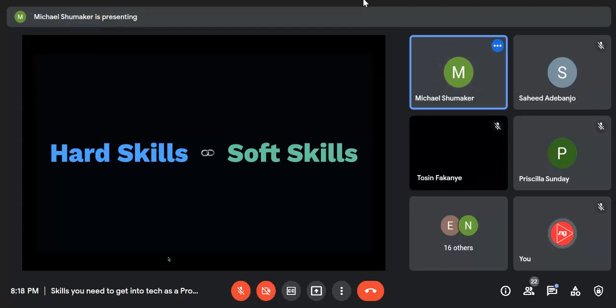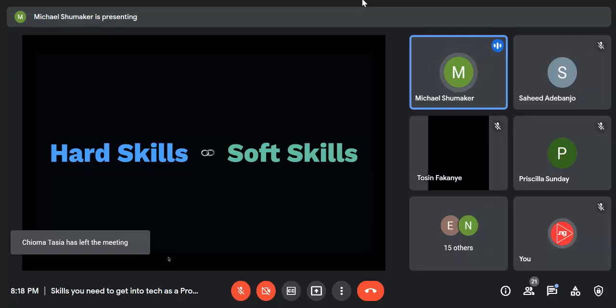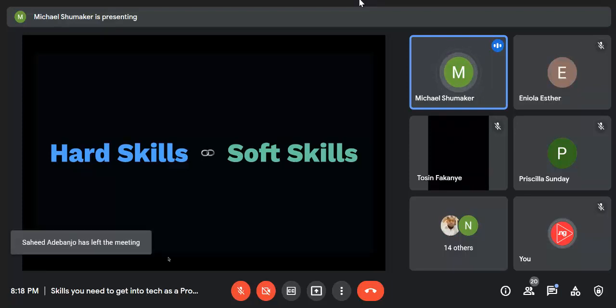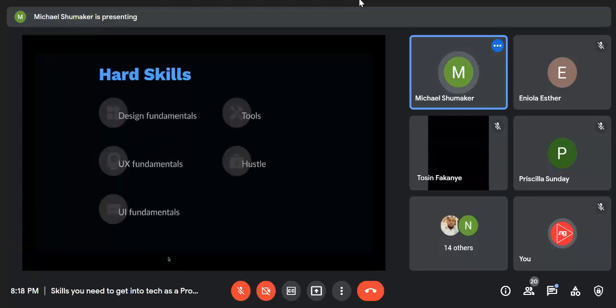So it's the same principle here. We're focusing on two things, hard skills and soft skills. Things that can be learned and things that you have to maybe teach yourself or pick up as you go. Things that you really, really need to be able to get into tech or grow in this field of tech. So hard skills are, again, design fundamentals.